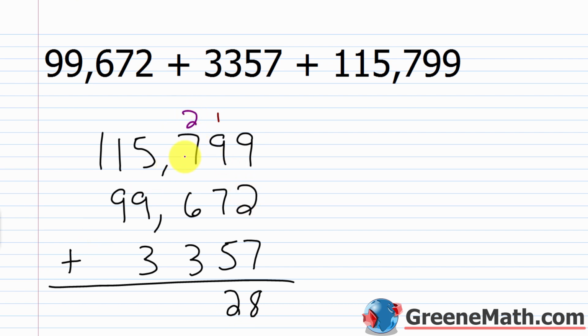So now we have 2 plus 7, that's 9. 9 plus 6 is 15. 15 plus 3 is 18. So I'm going to put an 8 down into the answer column, and I'm going to carry a 1. Now we move to the next column. 1 plus 5 is 6. 6 plus 9 is 15. 15 plus 3 is again 18. So I'm putting an 8 down in the answer column, and I'm carrying a 1 over into the next column.